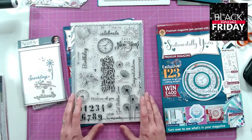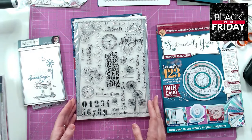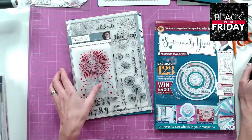Not only that, this is my favourite, in fact, this is my favourite piece. The A4 stamp set. It's amazing. So, all of that and the magazine kit, you can be saving a huge amount.